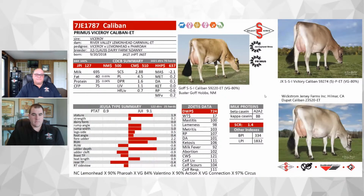Great somatic cell, great DPR at 1.6, 9 on JUI. He settles cows. His SCR is great. He was a great sexed fertility bull. You can see that by the logo at the top of the page, the Elite Sex Fertility with that designation.